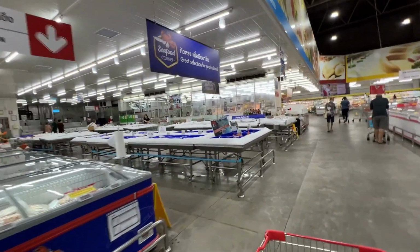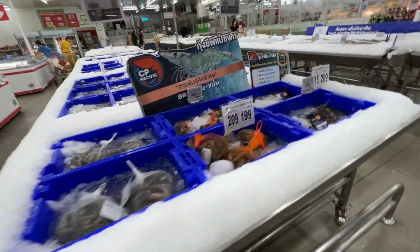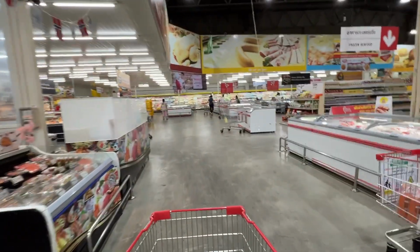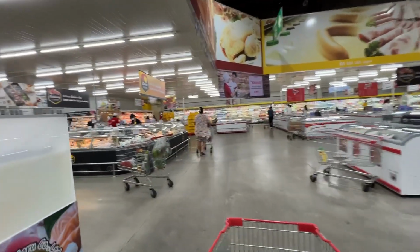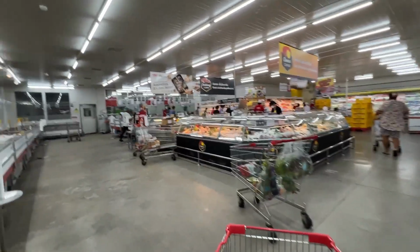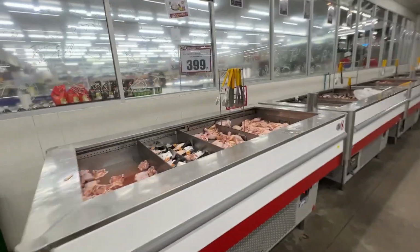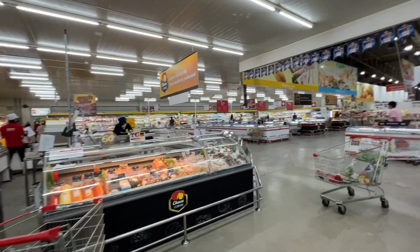Here is the frozen section. Got some seafood over here, fresh seafood that you could get. You guys see that? Shrimp, large salmon, and I'm pretty sure whatever you choose, you can give it to the seafood station and they'll debone it, fillet it, do whatever you want to do, cut it for you, clean it for you. Here's all the poultry, all the meats, everything's refrigerated in here. And then over there is the deli section.